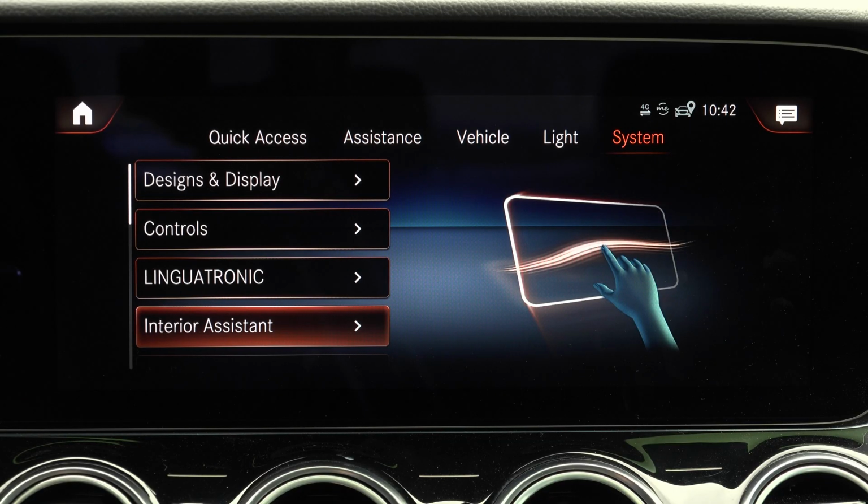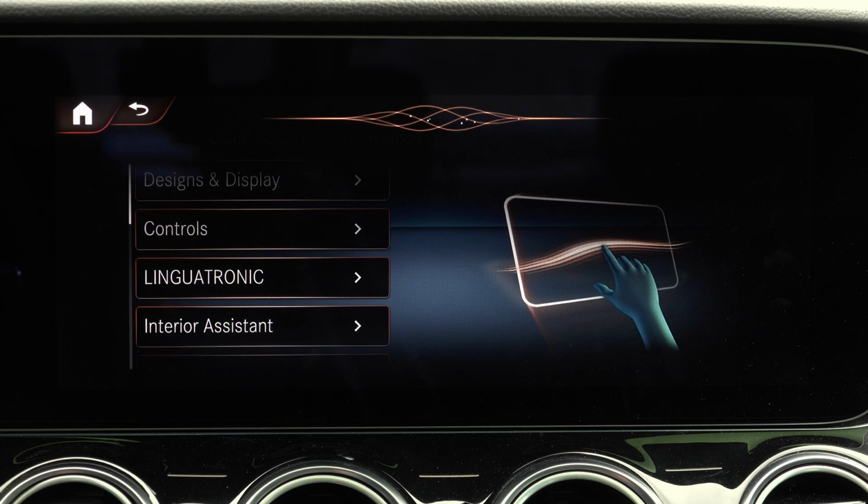Hey Mercedes, I'm cold. I'm increasing the temperature to 70 degrees.